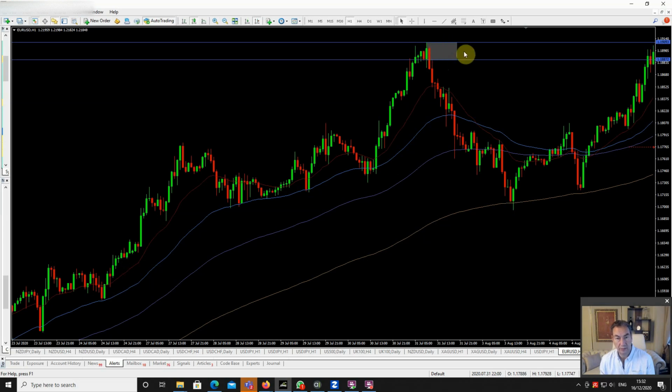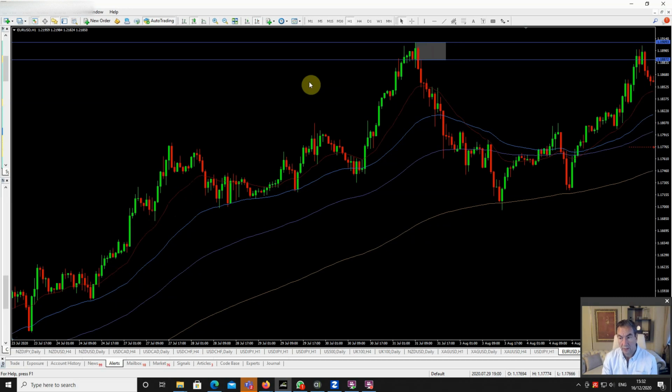All supply and demand traders in the world will be interested in this level if they're trading the euro US dollar. So when price comes back to it, there's every reason to believe that it will sell off from this level. It's done it before, why wouldn't it do it again? And it does sell off. So supply and demand traders are very happy. They're in that sell trade. Just ask yourself where they put their stops. Where would you put your stop?